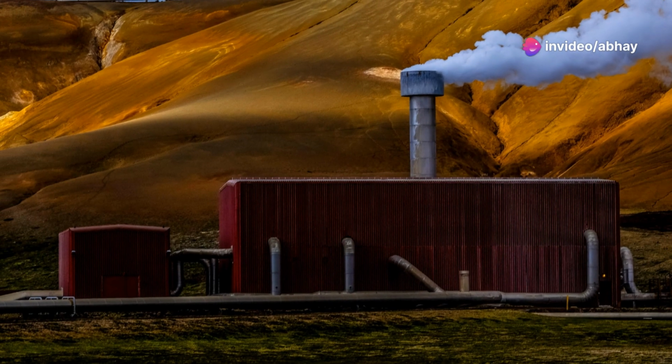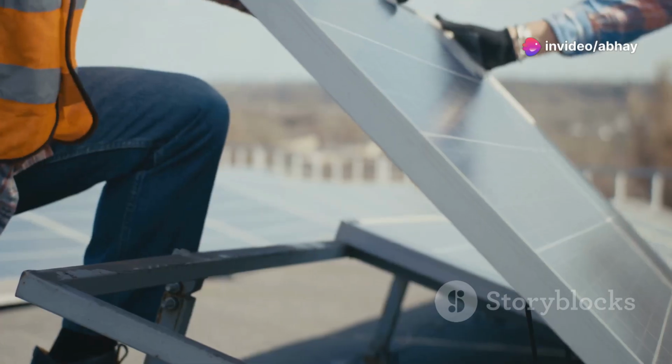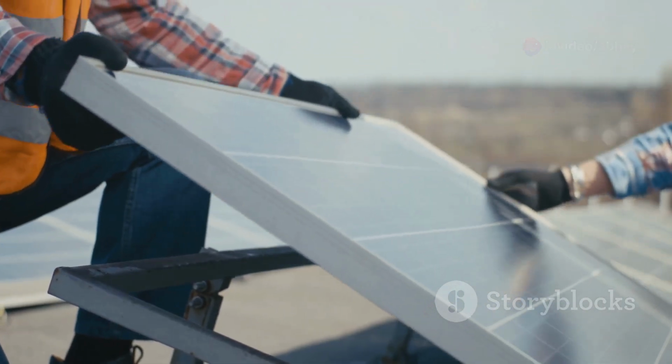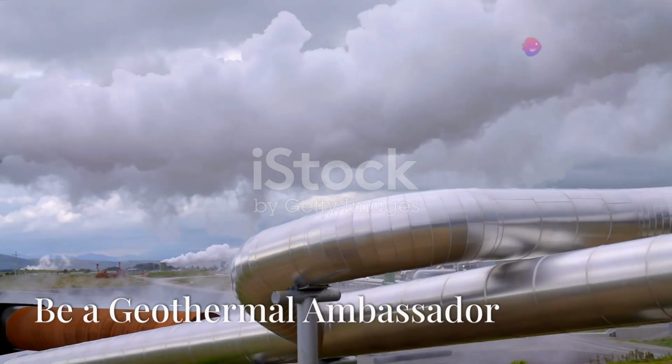Imagine a world powered by the Earth's heat, where we no longer rely on polluting fossil fuels. It's a future we can create together by embracing clean energy sources like geothermal. Let's work together to make this vision a reality.